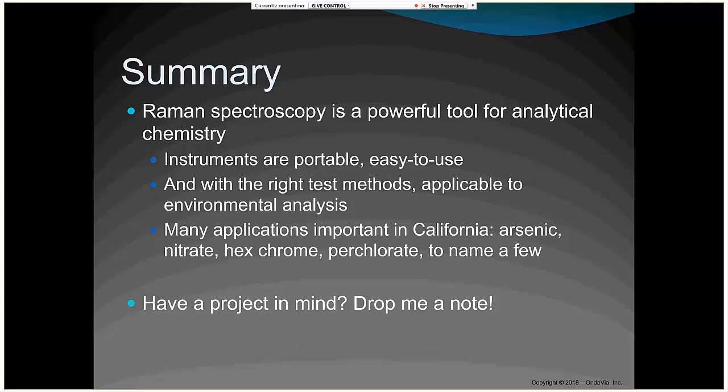And there are many applications that I'm working on that really apply to the things we do in California, important here in California. Things like arsenic or nitrate. Nitrate's just an oxyanion that we can measure. Hex chrome and perchlorate, being able to look at hex chrome versus chrome 3, perchlorate in groundwater. Just to name a few, all things that we've played with.